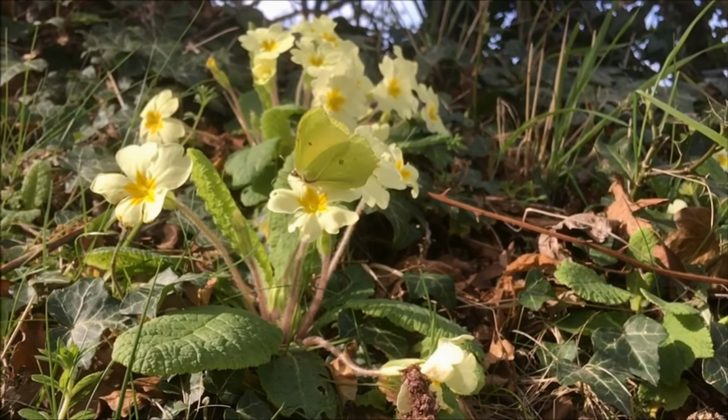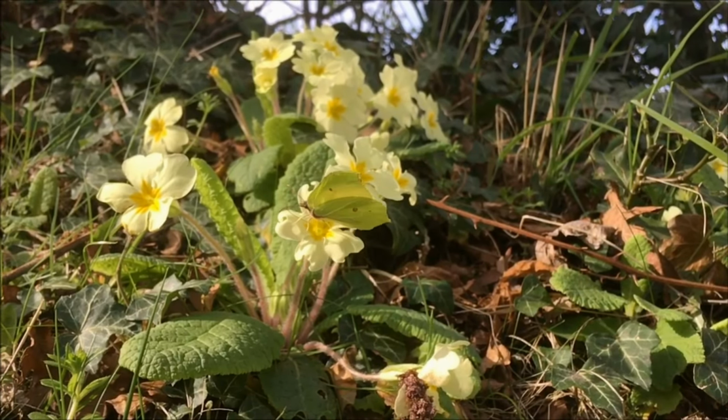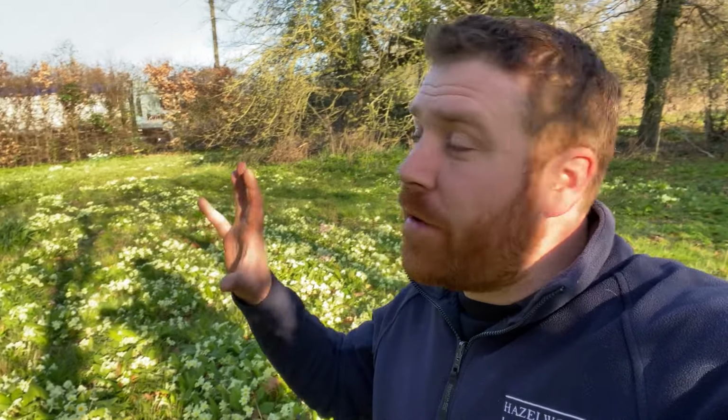So they are absolutely looking beautiful at the moment. Really good for a shady spot. As I say, I'm surrounded by trees at the moment, so you can see they love the shade and will do well. So if you've got a shady part of the garden, equally they'll grow in damp conditions and well-drained soils. So a really versatile plant the primroses are, and one that I absolutely wouldn't dream of leaving out from one of my wildlife gardens that I design around the UK.